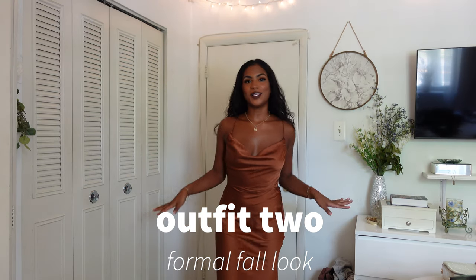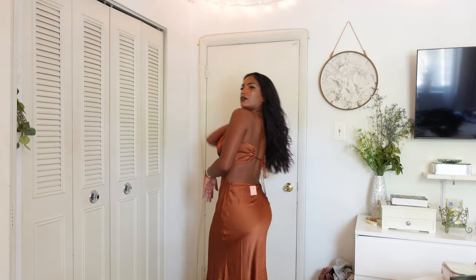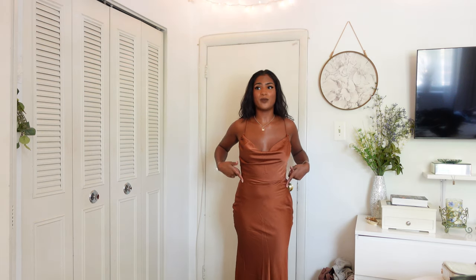I don't know about y'all, but this is my color for fall. This burnt orange, kind of rusty. It is really kind of like a brown. It's such a vibe. Not me with the tags. I always be having the tags on. So this will probably be for a formal moment. This is a really flattering dress too. I don't know if it's picking up on camera, but the little cuts right here really give a nice shape to your body. I love this type of neck.